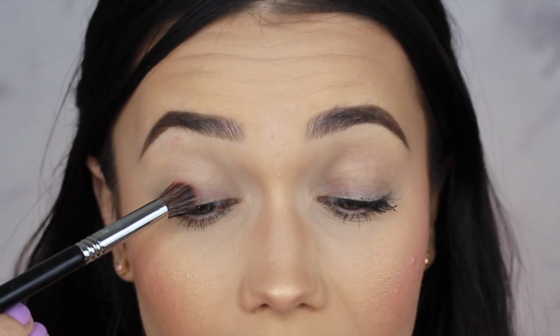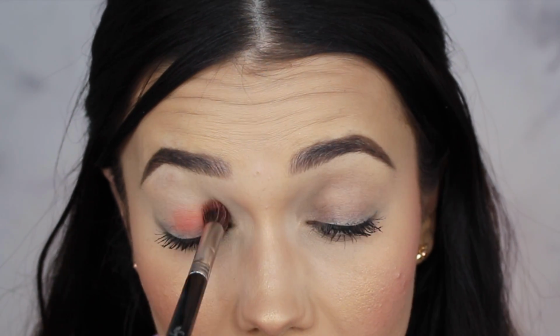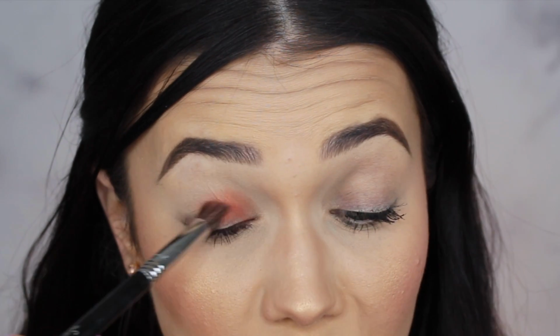And again, because these are live swatching videos, you guys, we like to try them on our eyes. So I'm going to take this brush from here. This is a Sigma Highlight Diffuser E71. If you guys can believe it, I actually have pretty much no primer on. All I have is a little bit of powder from my makeup this morning from getting ready.